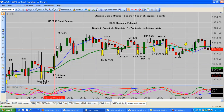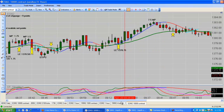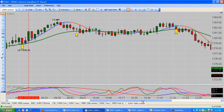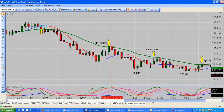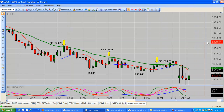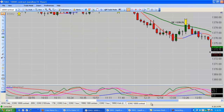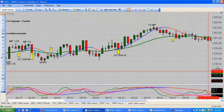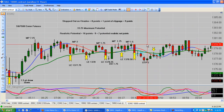Now, this one trade gave up 7 1/4. This one trade gave up 7 1/2. This one trade gave up 4 1/2. This one trade gave up 2.75. This one trade gave up 4 1/4. But after we do all of our whacking and tossing out the window and making sure we count all the stops, still 7 there.